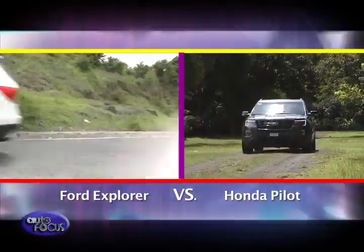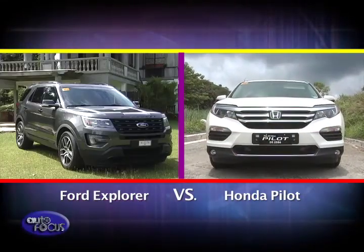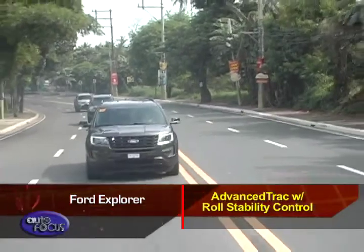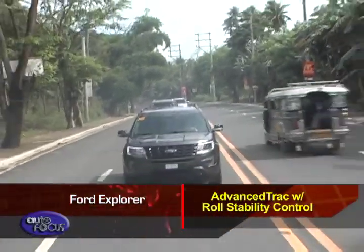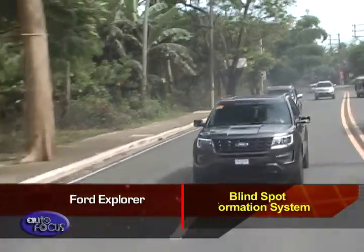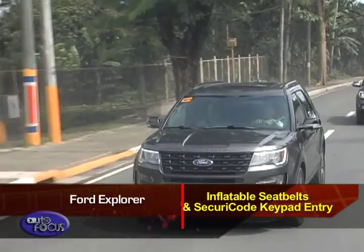Seeing that both are designed to carry many passengers, it's time to discuss each car's safety equipment. That said, the Ford Explorer is equipped with advanced trac with roll stability control, blind spot information system, rear cross traffic alert, inflatable seatbelt, and security code keypad entry.